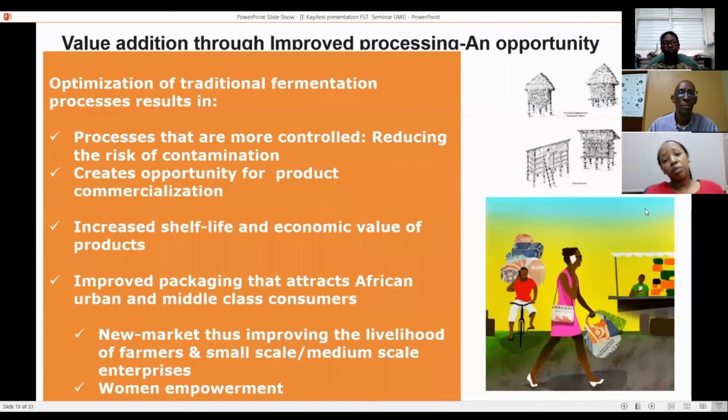So what kind of benefits then will we get once we are able to optimize the process of fermentation and get products that are risk-free? If you think about the possibility of contamination and pathogens through spontaneous fermentation, the first benefit is, of course, you reduce the risk. You create an opportunity for consumers to have commercialized product.